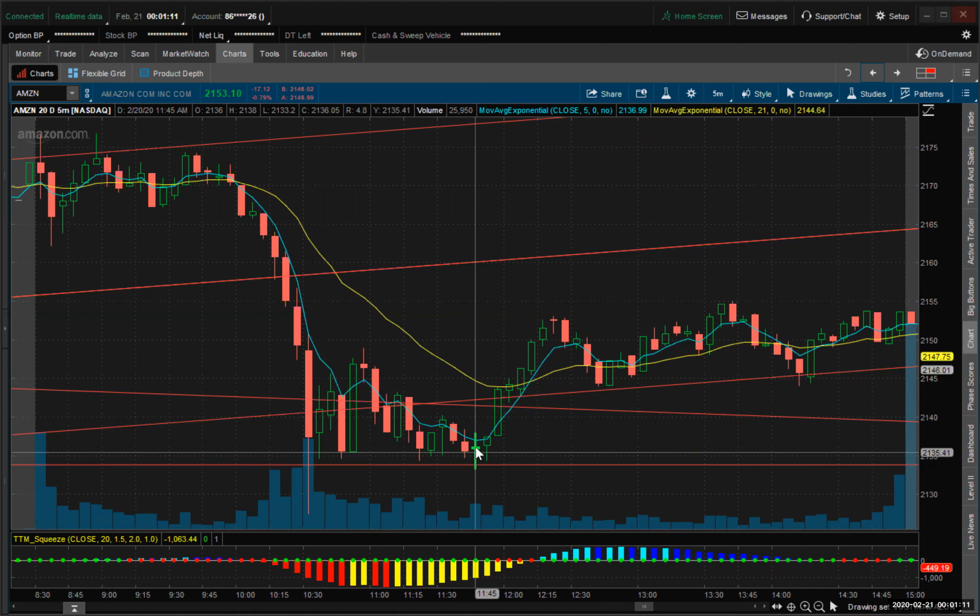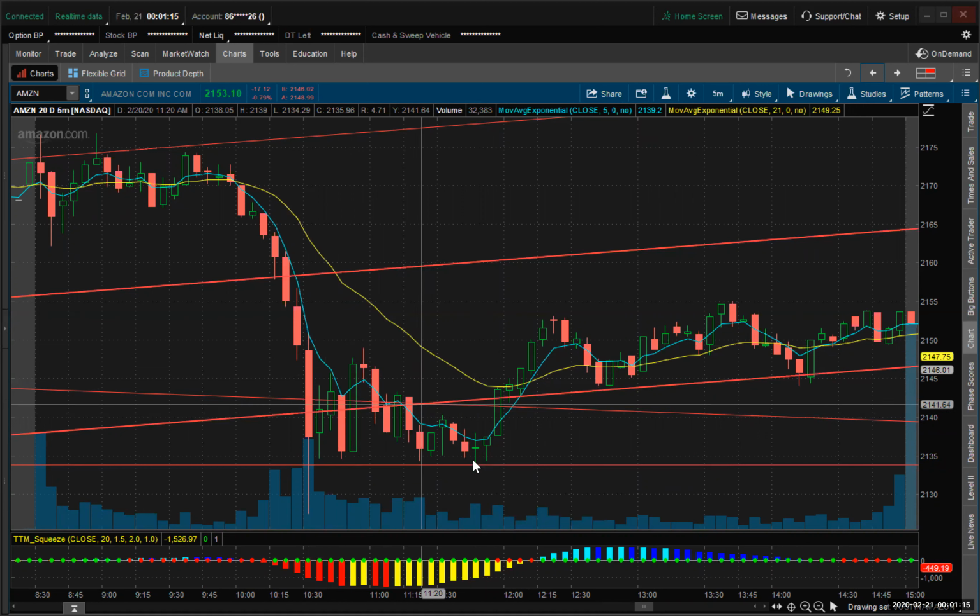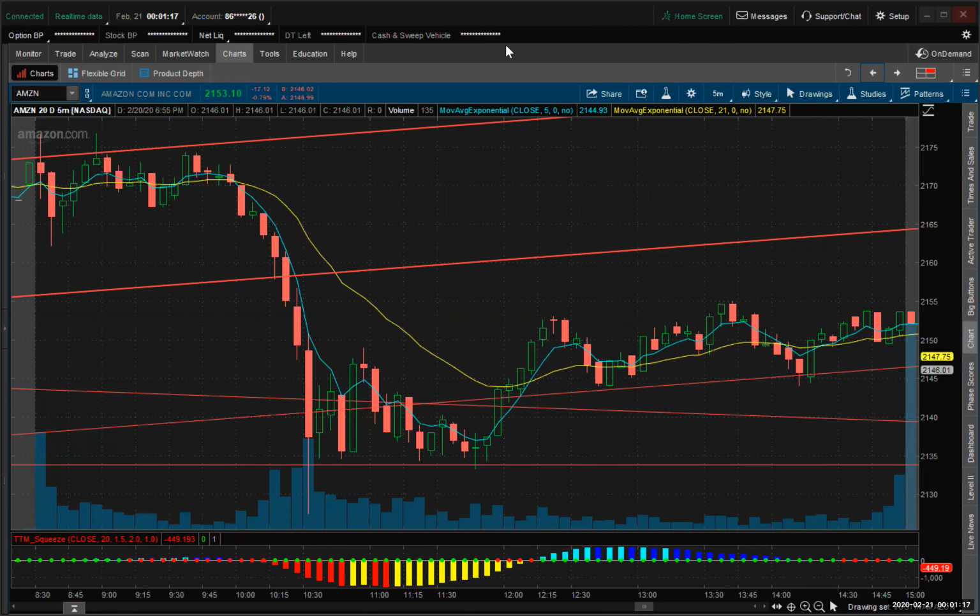But look at this high wave candle right on this level again. Look at this triangle. I mean, I draw triangles all the time, but look at this.